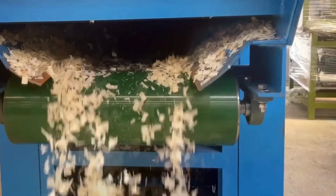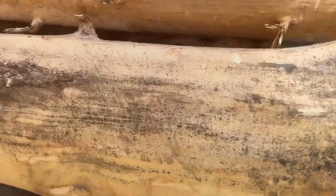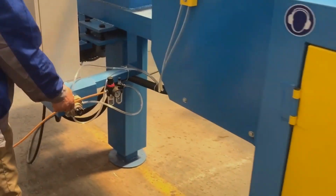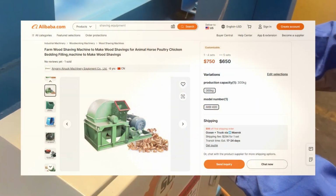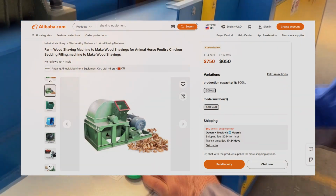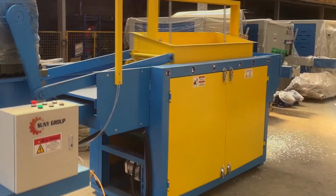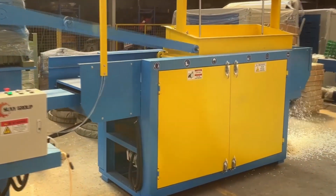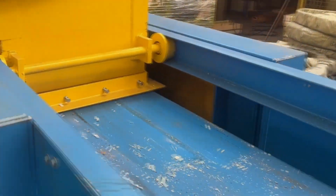Look around any workshop or lumberyard, and you'll see piles of scrap wood and offcuts. To most, it's trash. To a smart entrepreneur, it's the raw material for a product in constant demand. This is where a wood shaving machine turns waste into wealth. With a starting cost of around $750, you can launch a business that services a massive, often overlooked market. The machine takes scrap lumber, logs, or even thick branches and effortlessly turns them into fine, uniform wood shavings.